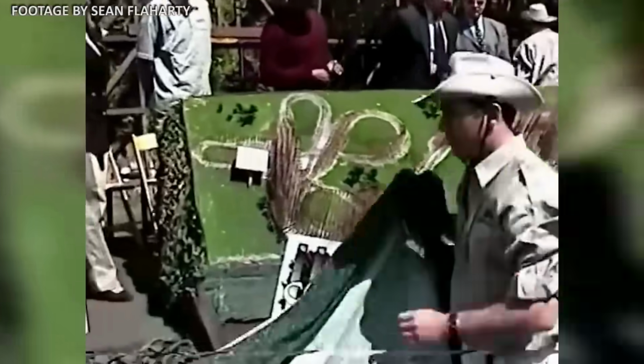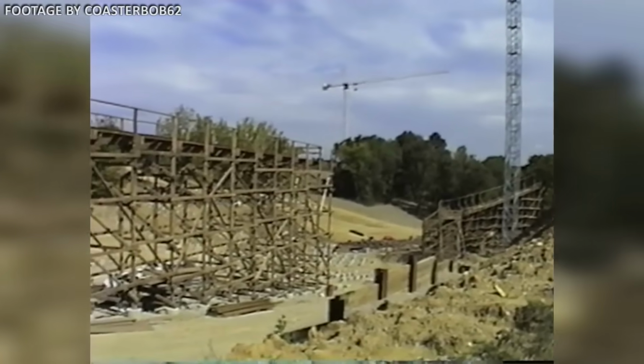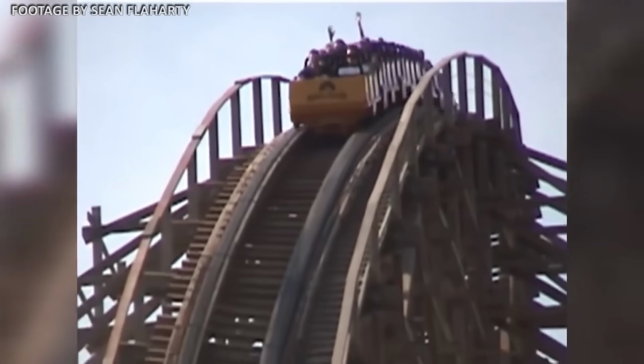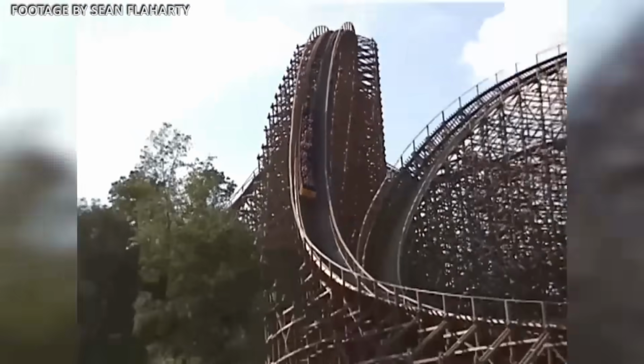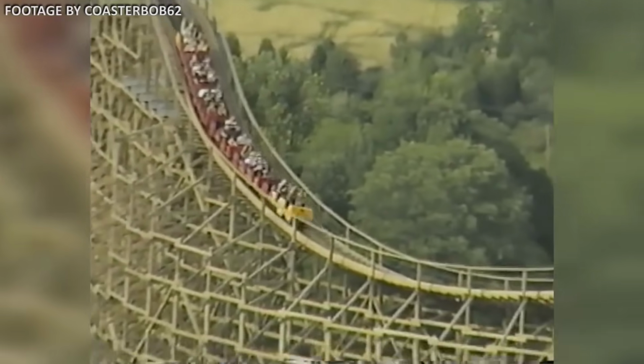Son of Beast is without a doubt the most talked about defunct roller coaster on the internet. The story of its troubled construction and problematic run at Kings Island has earned it an infamous reputation among enthusiasts. Once touted as the tallest and fastest wooden coaster on Earth, as well as the first modern wooden coaster to go upside down, Son of Beast's demise is a textbook example of potential gone to waste.